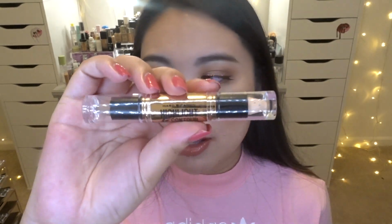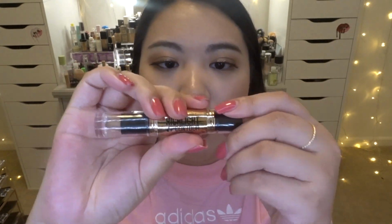And moving on, we have another highlight contour stick by Hard Candy. So this is what it looks like. This is a brand new one. I have an old one, but I couldn't find it. That's why I got a brand new one. I really love this one as well. Let me show you the color right here. So here is the color right here.